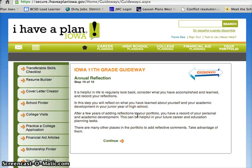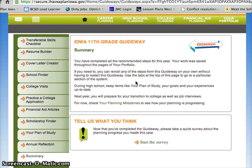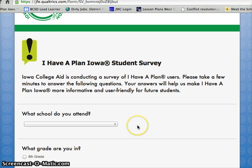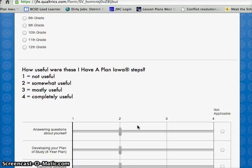So the hope is that you've taken enough time where you have thought about yourself, some self-awareness, and then looking at what direction you want to go next. So make sure you read through those, continue. Now, I've already done my reflection, so I'm going to continue out. There's the summary. And the last thing we're going to ask is that you take the survey for IHAPI Iowa. They can let me know the results. It's anonymous, so take your time and be honest with that.